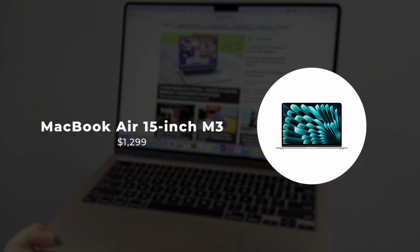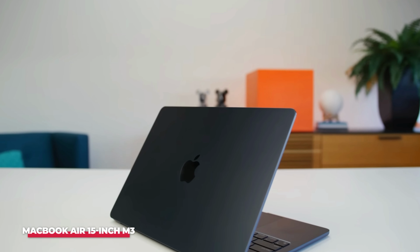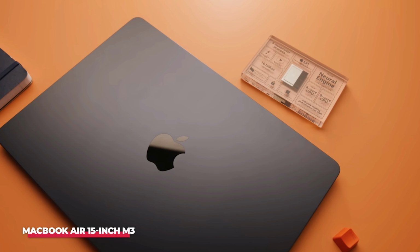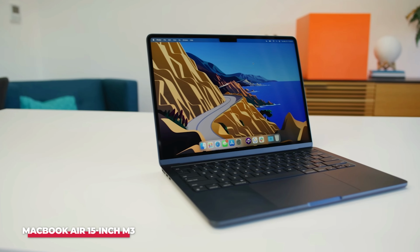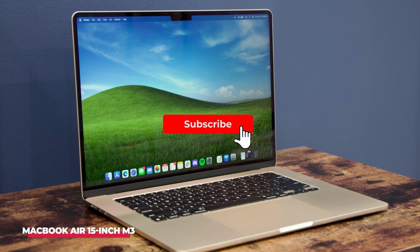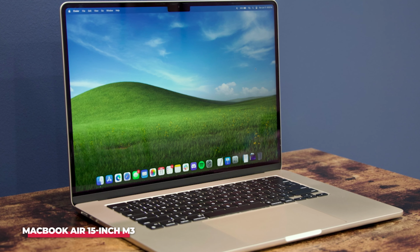Number 4. MacBook Air 15-inch M3. When Apple introduced the 15-inch MacBook Air with the M2 chip in 2023, it marked a significant milestone, appealing to a niche audience while impressing with its multifaceted capabilities. With the transition to the new M3 chip, Apple has further elevated its offering, presenting a more compelling package.